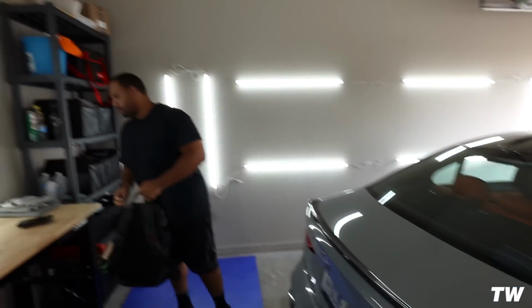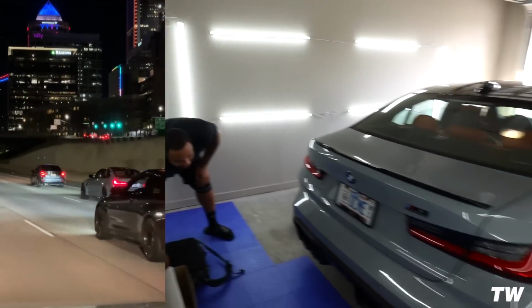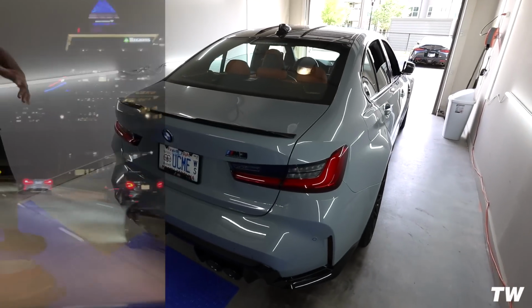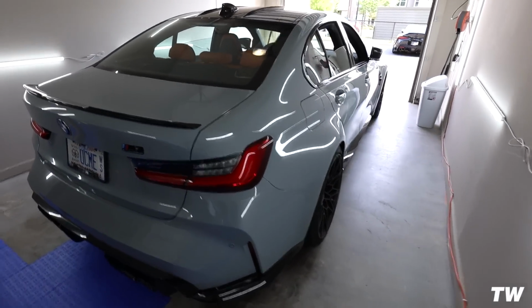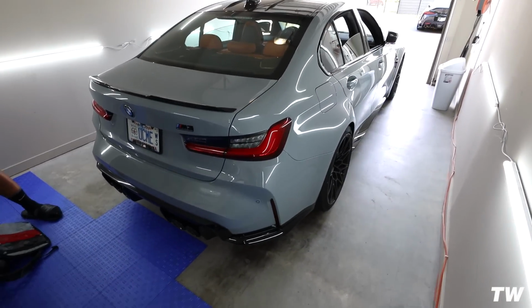So remember when I filmed this the other night when we were driving through Charlotte? Dude, I got so many responses from that video, people saying, oh my God, it looks so good from the back. It just looks so girthy from the back. Driving behind this thing, it's nasty.